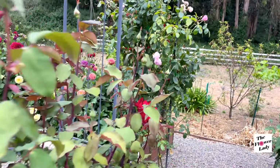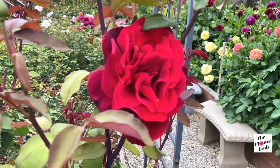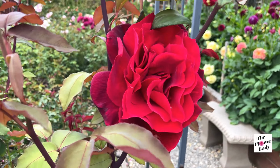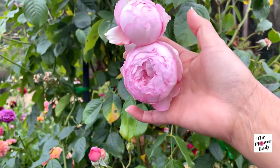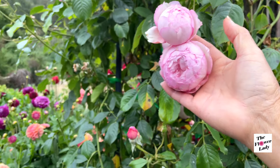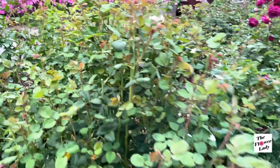Mr. Lincoln is one of my most fragrant roses. So if you're looking for a rose that's not a David Austin rose, I would recommend Mr. Lincoln. The other rose that is still blooming is Mill on the Floss. This is a David Austin rose. So we're going to take a look at the roses that are still blooming.